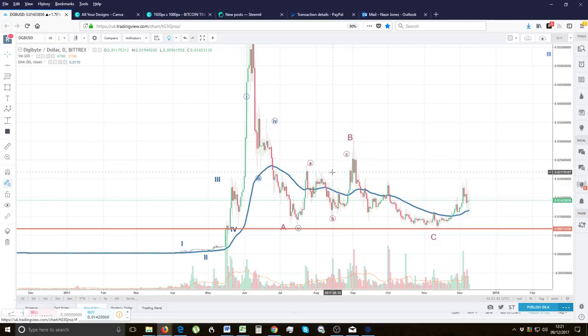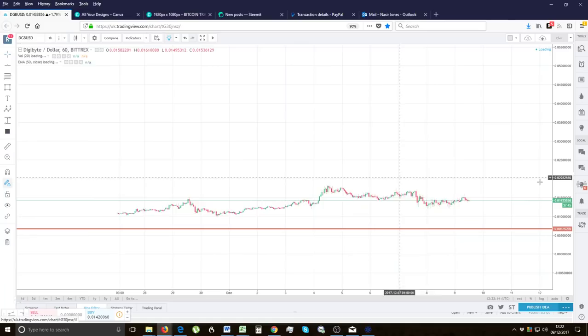I think TradingView is a phenomenal platform. I was on Interactive Brokers and Ninja Charting. I used to pay really ridiculous charges at freestockcharts.com, and I think even the pro service for TradingView is worth paying for, and I'm definitely going to be looking into that myself. It's a superb platform, and I'm very very impressed. So yeah, that's my analysis for DGB.